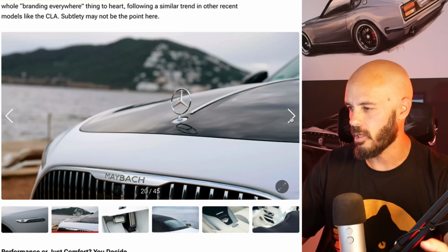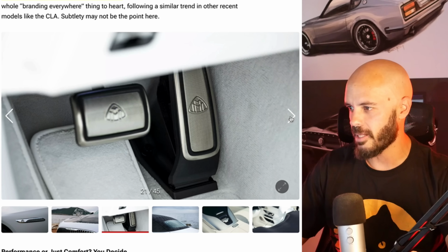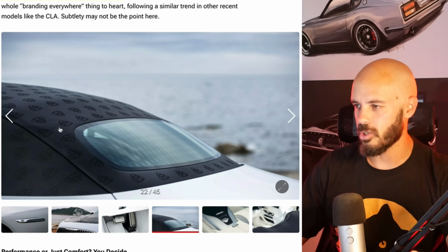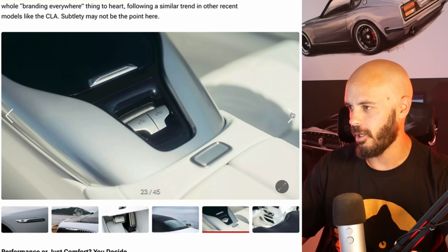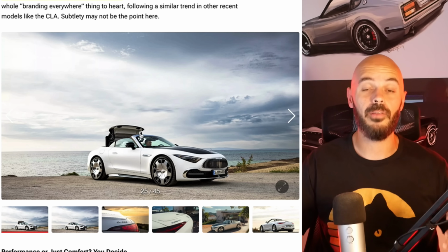Here we see one, the Maybach logo in the front end with the Mercedes logo. The pedals look great as well. You have the logos on top of the soft top as well. Crazy stuff. It's just small details like that that make this feel special, and that is the reason why it costs $65,000 more than the regular SL.